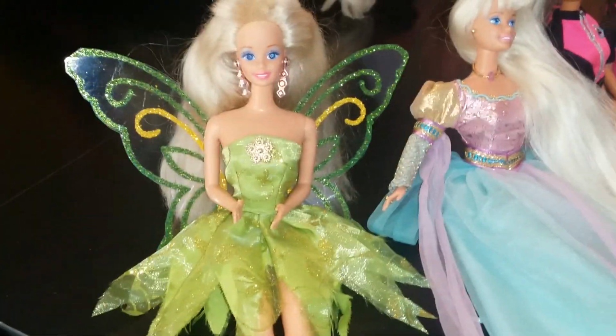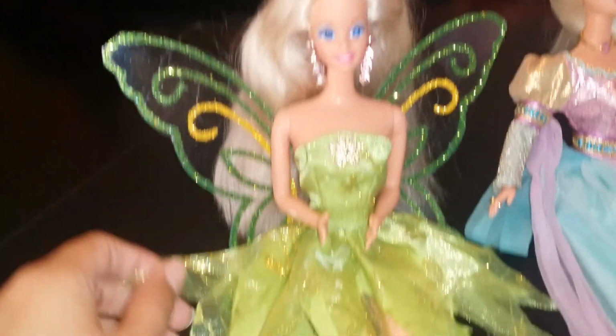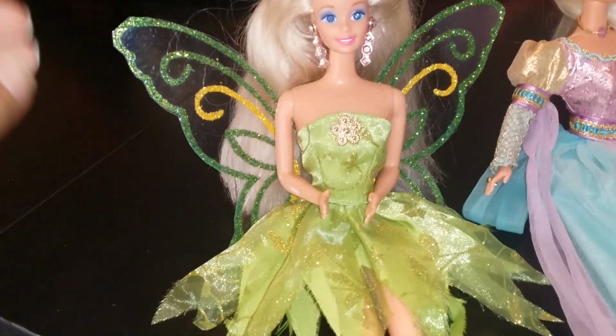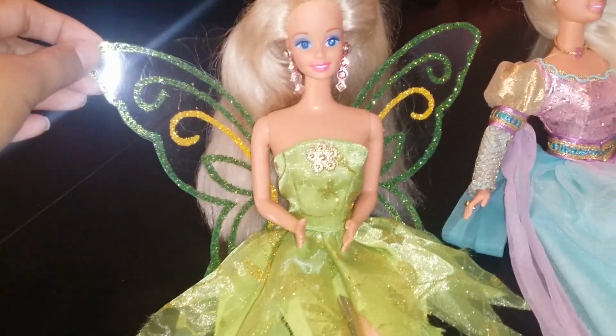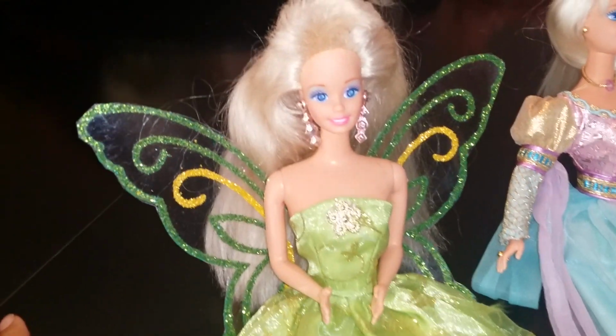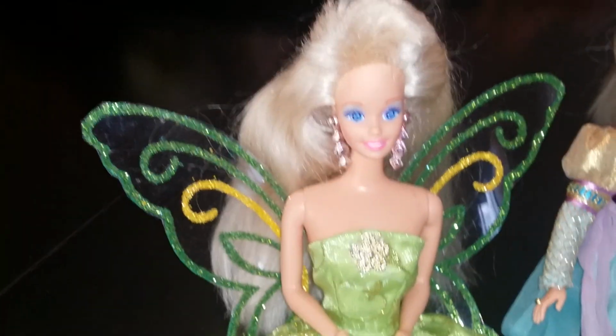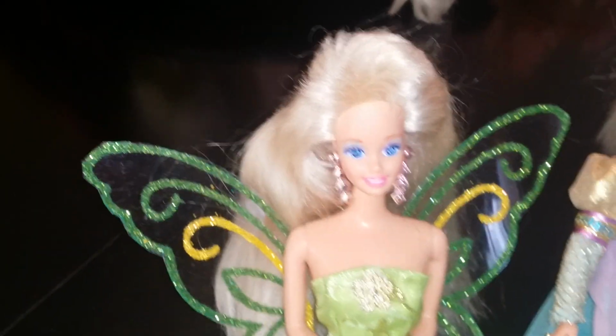And next is the Sparkling Eyes Barbie. She has her original earrings, but she does not have her original dress whatsoever. This is something I bought for her, and I thought it went well because she has the whole fairy thing going with the sparkling eyes. And she has that 80s hairstyle. You can see her eyes better now.